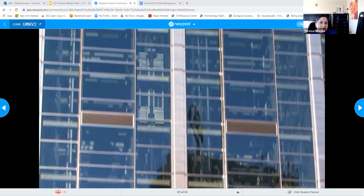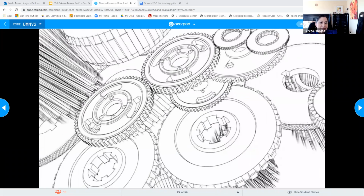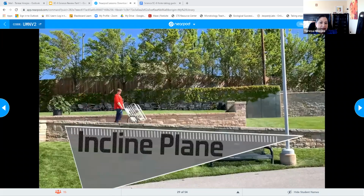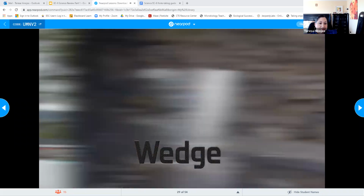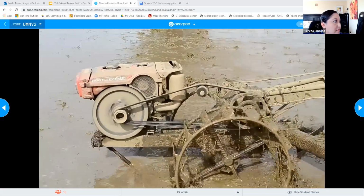And who loves elevator rides? I do. We just learned about the 6 simple machines. Do you remember what they are? The incline plane, the wheel and axle, the lever, the screw, the wedge, and the pulley. Great job! These are the simple machines.